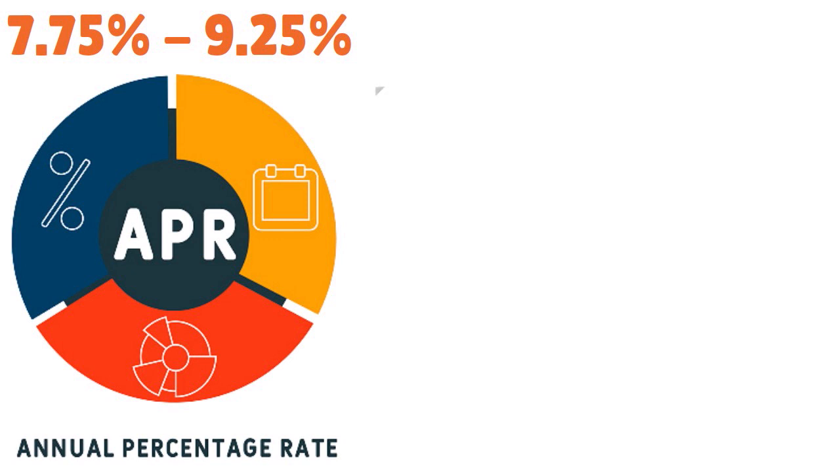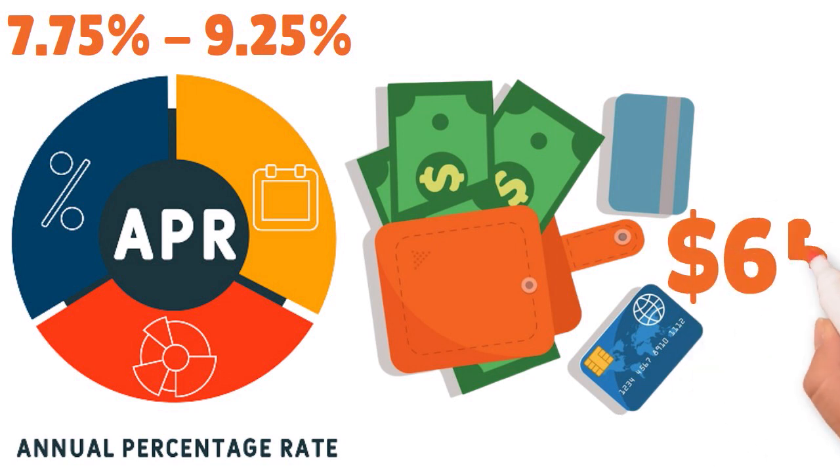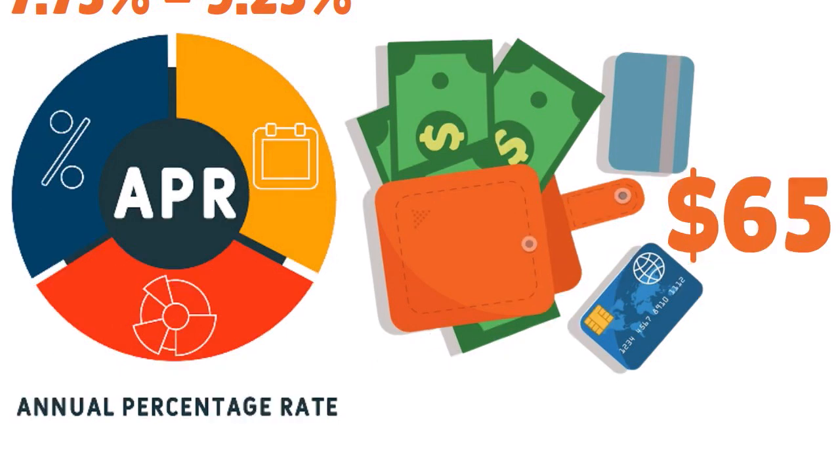And the only thing is they do charge you an annual fee every year. They charge you a fee of $65. The annual fee is waived the first year, very important. And your funds are available via online transfer, checks, phone, or in a branch. Very important to know. So this is for the unsecured line of credit.